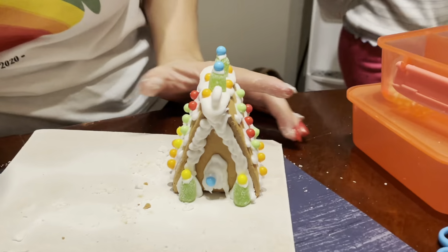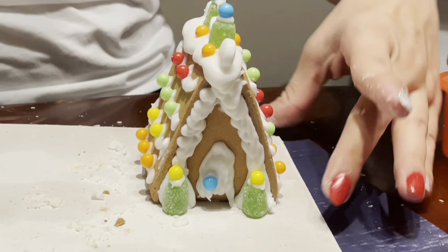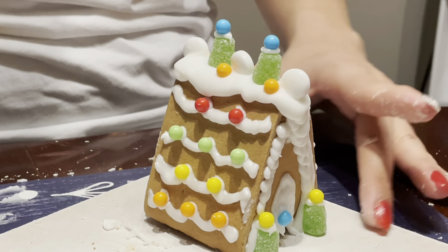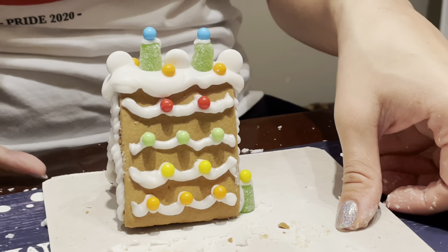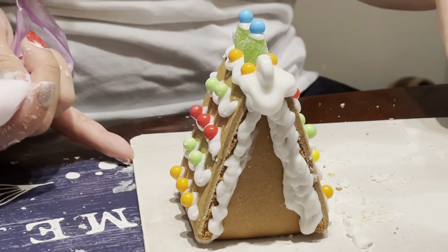Pretty cool. Here is mummies. That's as cute as can be. I love the doormat. Yeah, like the color scheme. Thanks. Very cute, very cute.